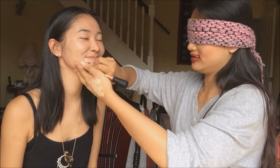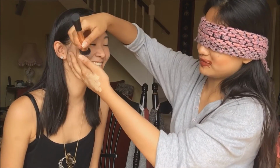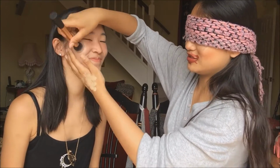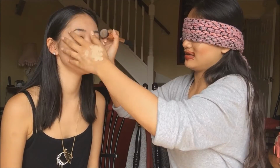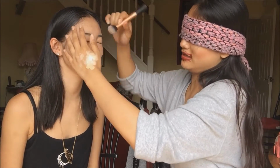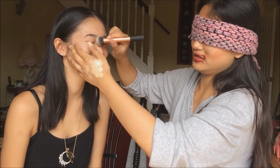Flawless finish. This look, you can do it anytime, anywhere. Blindfold yourself for free to achieve this look. That's my energy of the day. Close your eyes. Okay. So yeah, priming the eyes. You think ahead. Yeah, I always think ahead.